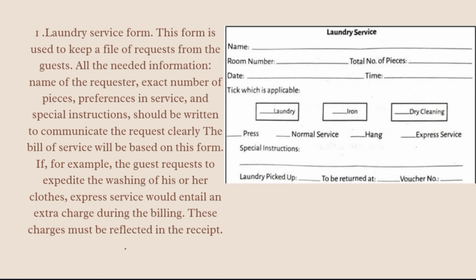Number 1 is the laundry service form. This form is used to keep a file of requests from the guests. All the needed information, the name of the requester, exact number of pieces, preference of service, and special instructions should be written to communicate the request clearly. The bill of service will be based on this form. If, for example, the guest requests to expedite the washing of his or her clothes, express service would entail an extra charge during the billing. This charge must be reflected in the receipt.